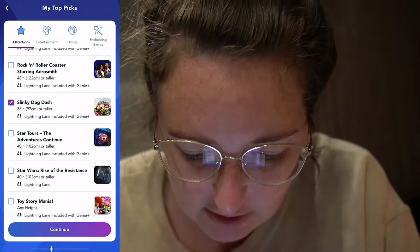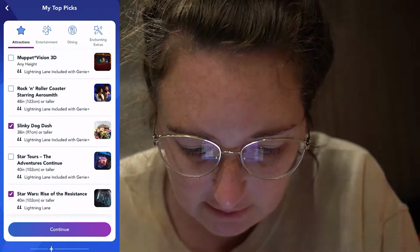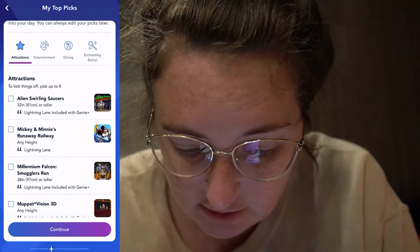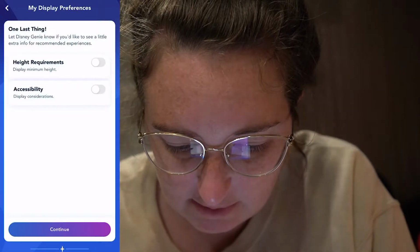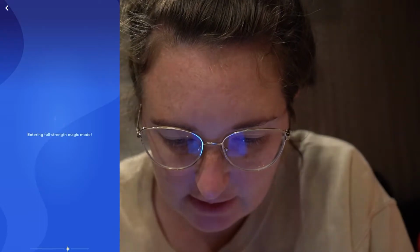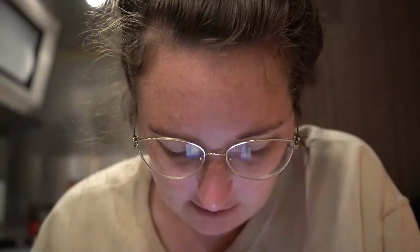So I know for sure I want to do Slinky Dog today. We want to do Rise of the Resistance, Toy Story Mania, Rock-N-Rollercoaster. I mean, you guys can go through these and just look and completely personalize your day. I'm going to skip through these pretty quick for now, just because I do need to purchase the Genie Plus for today so I can make my first selection at 7 a.m. Alright, individual lightning lane, blah blah blah.